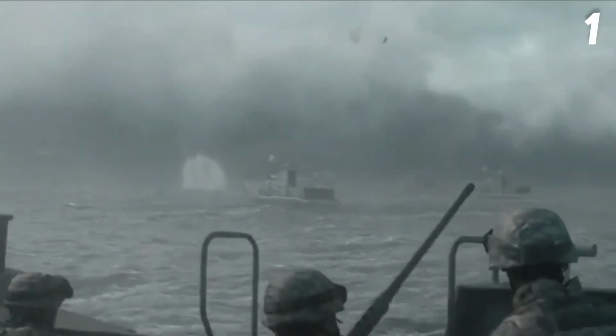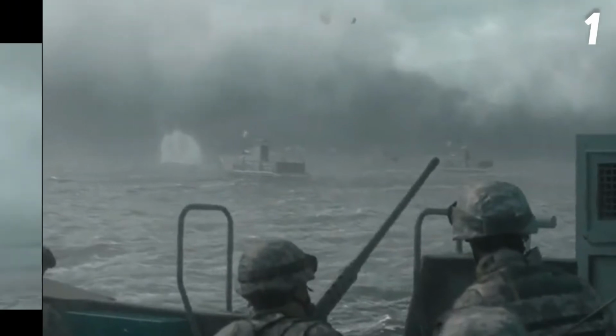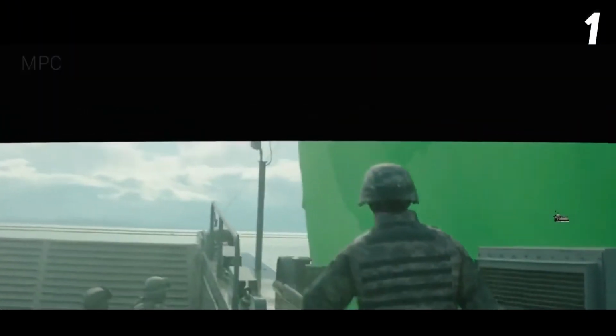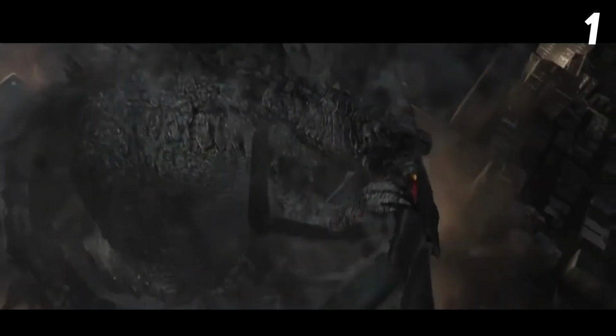In one scene where the military had to be called in to assist, the actors had just acted in front of a giant green screen and the monsters, planes, water, etc. had been added with the help of CGI. In summary, a huge chunk of the budget had to have gone to the digital effects department, which provided us with such breathtaking shots.